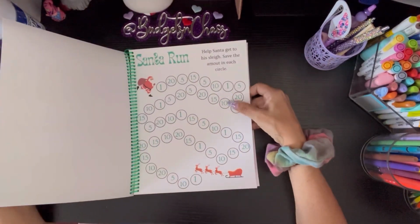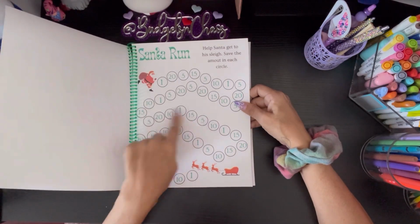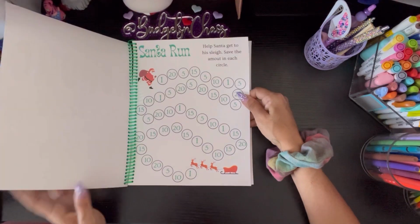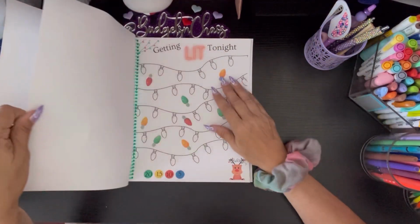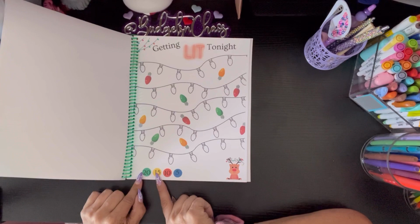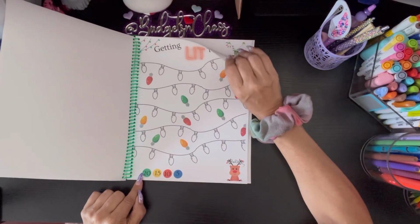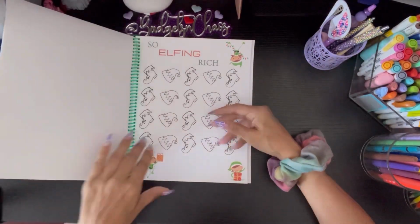So this one is Santa Run. Help Santa get to his sleigh. Save the amount and circle. You can roll a dice or you can just go in whatever order you'd like. I'd probably roll the dice as many times as needed to complete all the circles. Getting Lit Tonight. So every green is going to be $20, $15 for the yellow, $10 for the red, and $5 for the blue. As you color them, that's how much you're going to save.